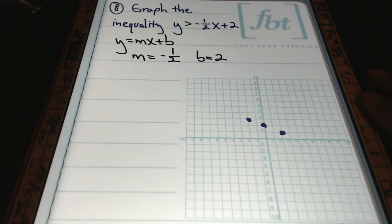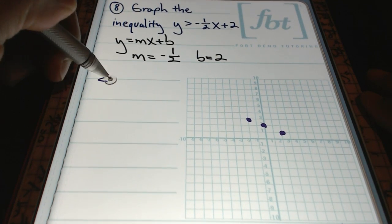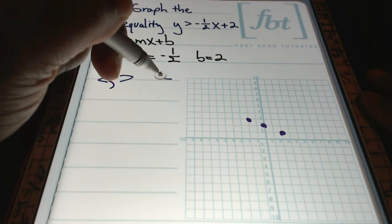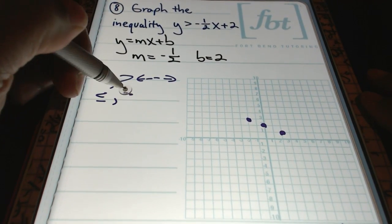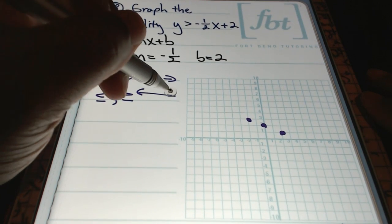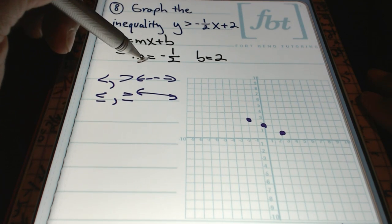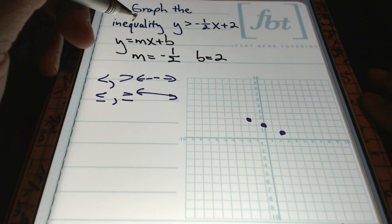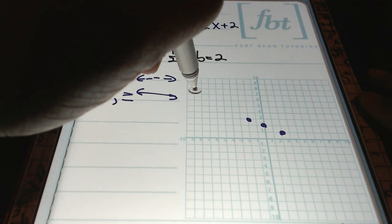From here, you should realize that anytime you have a less than symbol or a greater than symbol, you're going to use a dashed line to represent it. If you had a less than or equal to symbol or a greater than or equal to symbol, you better use a solid line to represent that on your Cartesian plane. So since this inequality has a greater than symbol, I'll be representing my line with a dashed line. Let's go ahead and hook up that dashed line here. All right, so is it going to work for me today?